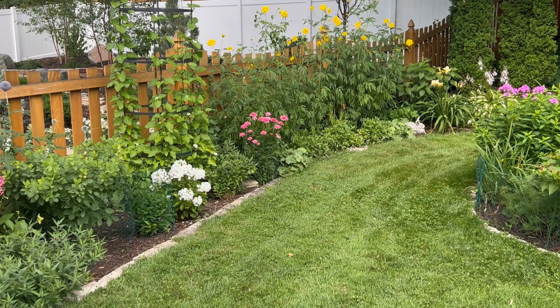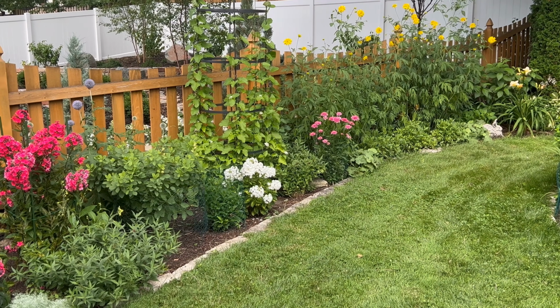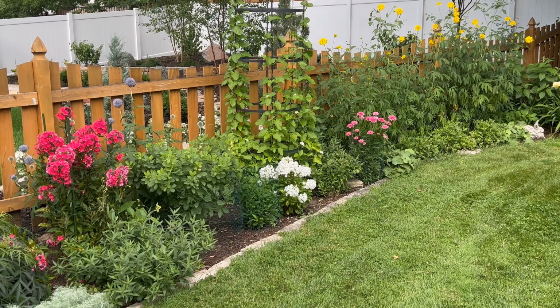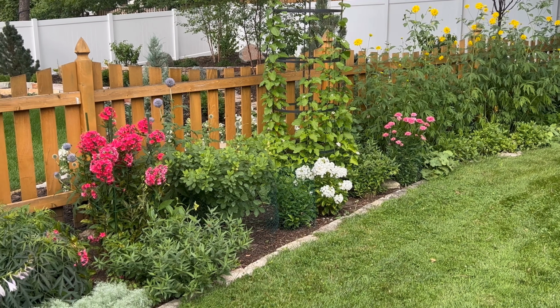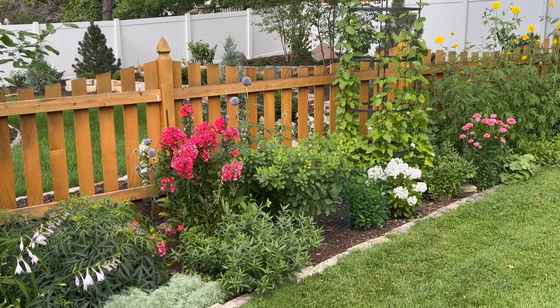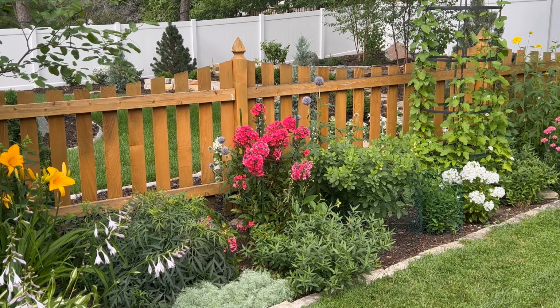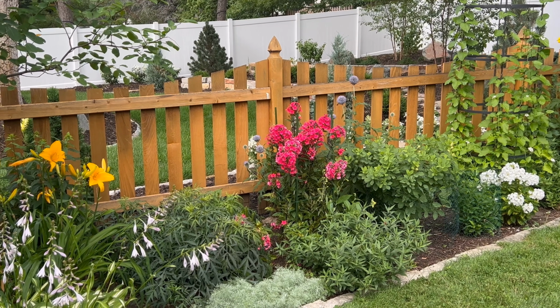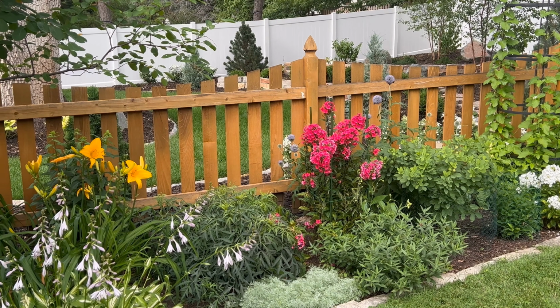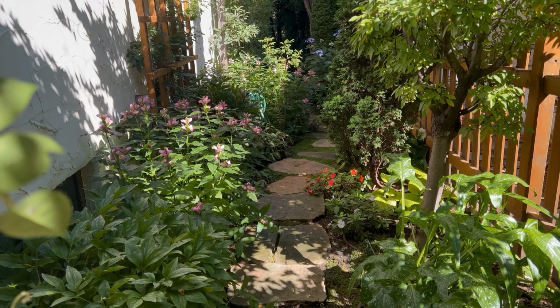For me, adding climbing vines and tall flowers add height and serve to create another layer in the flower beds. Here's one of my favorite combinations, a blue spherical or globe-shaped thistle and a brilliant bright red phlox. Not everyone likes hosta flowers, but I love them and bees love them. They look especially pretty in front of the golden daylily.